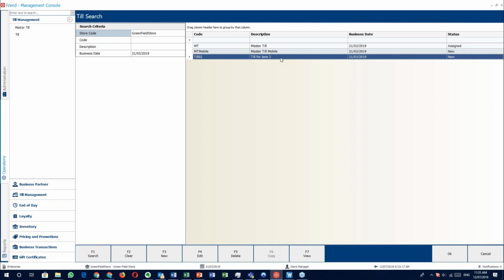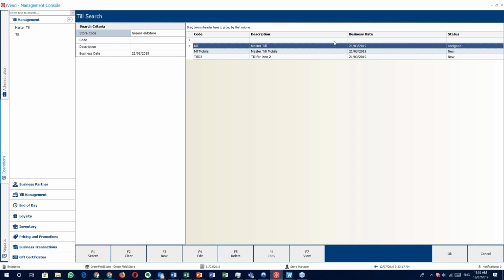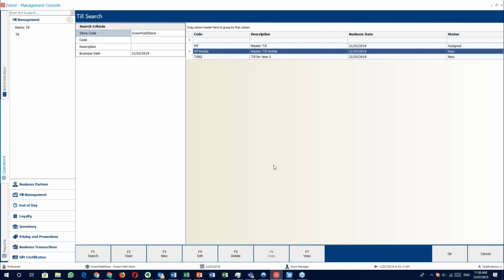So there's a master till created. All of your accounting, all of your sales, all of that is recorded against the master till, the till for that day, or the float for that day, as it were. And then at the end, it's all rounded up, it's closed off, and then a new float is generated for the day after. So while I'm here, I do actually need to delete these two if I'm going to do a day end.